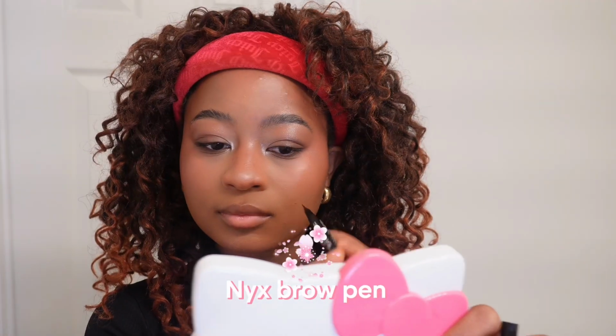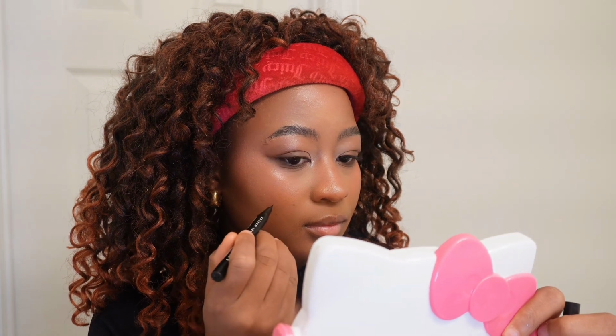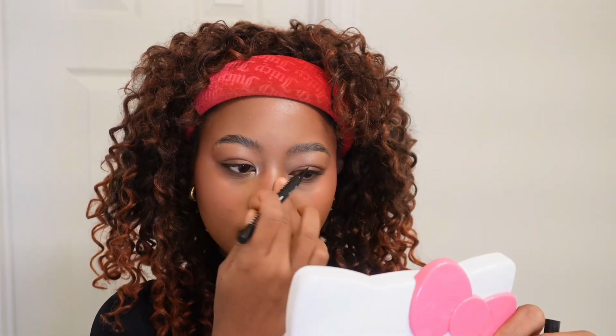With that same NYX brow pen, I draw on some beauty marks to give my makeup a little bit of character. You can also use this to mimic freckles, which I like to do around my nose.